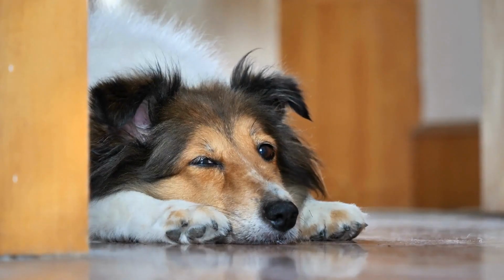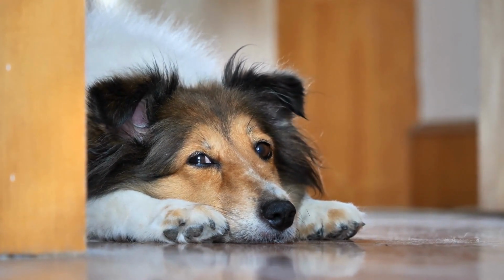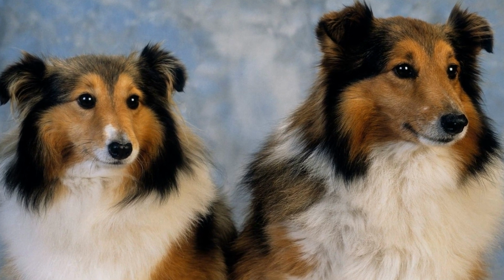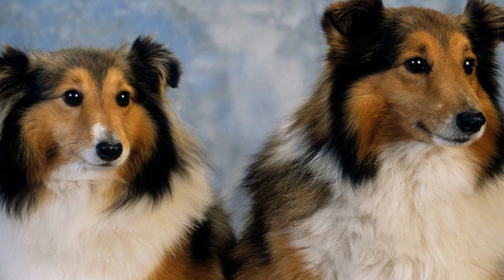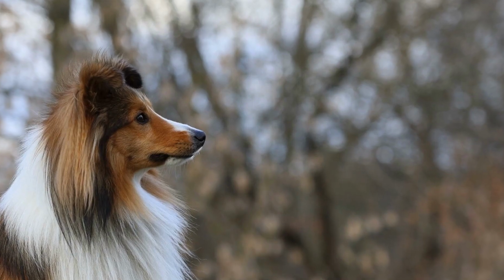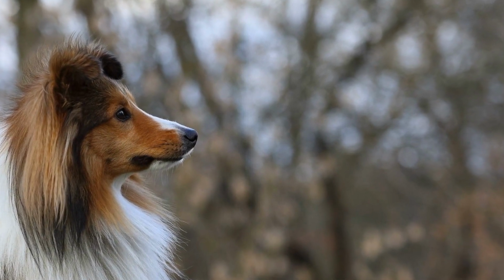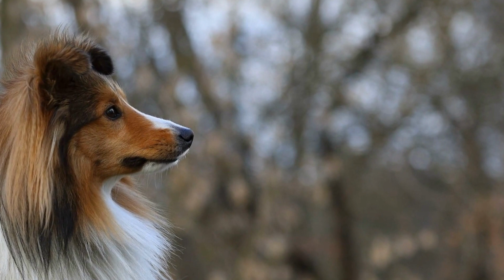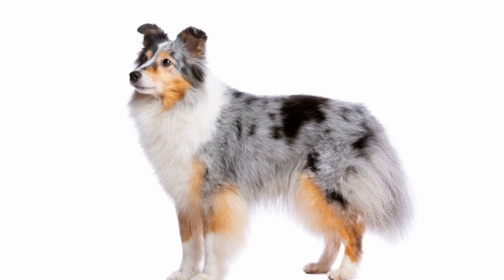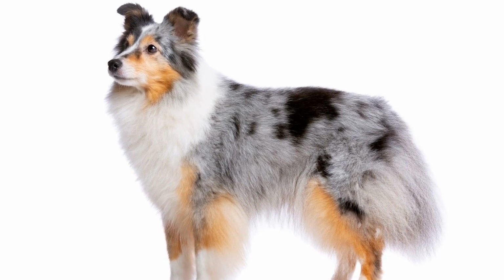In conclusion, Shetland Sheepdog tail docking is a contentious issue with valid arguments on both sides. Proponents argue that it helps prevent injuries and improves hygiene, while opponents assert that it is unnecessary and harmful. Ultimately, the decision to dock a Shetland Sheepdog's tail should be made on a case-by-case basis, taking into consideration the individual dog's needs and overall well-being. It is crucial to consult with a veterinarian and consider the legal and ethical implications before making such a decision.